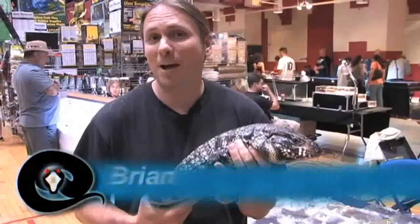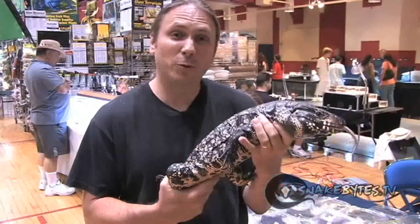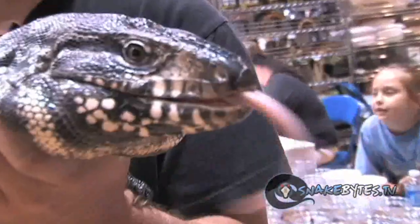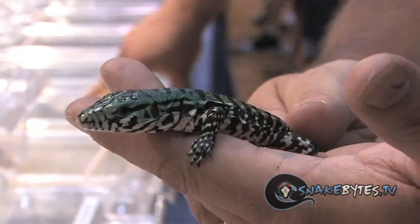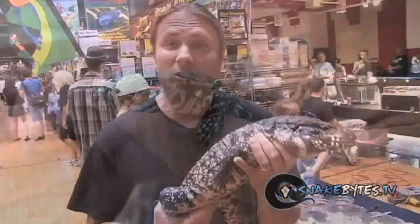First things that really caught my eye at this show is this black and white Argentine tegu. This is pretty much a full-grown animal, although they will get a little bit bigger and a little bit fatter. What's really cool is when these guys are babies, they actually are green and blue and really awesome colors. As they get older, they actually mature into this adult color.